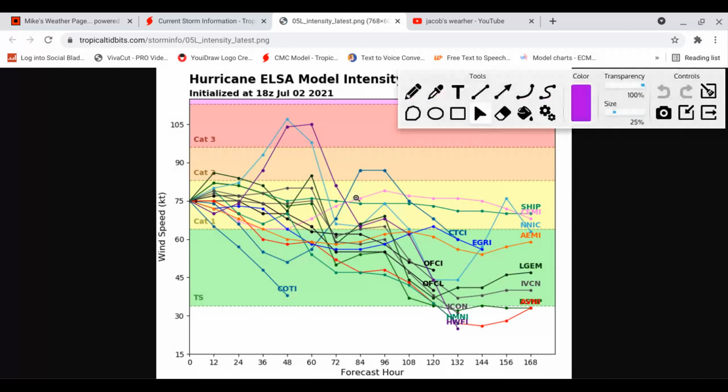Just to be honest, here is our model intensity guide, and you can see that we're currently in the jumble between Cat 1 and tropical storm. My estimate is going to be a strong tropical storm, or a weak Category 1. That's my estimate, but we do not know where it's going to make landfall. It could be North Carolina. The models are still unsure as of right now, as we speak. Hopefully we'll just have to watch the weekend to see what we're going to be seeing.